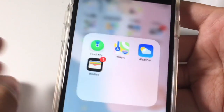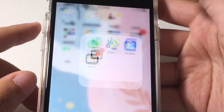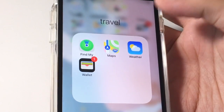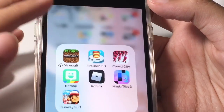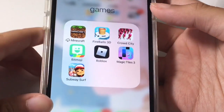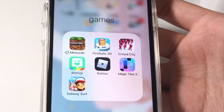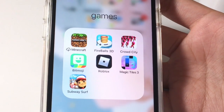The next folder is travel. These are pretty self-explanatory. I have Find My iPhone, Maps, Weather, and Wallet. They all come on the iPhone, so I'm not going to go into detail about them. The next folder I have is games. I don't have too many games on my phone because most of them I play on my iPad, so if you guys do want to see a what's on my iPad video, let me know in the comments.